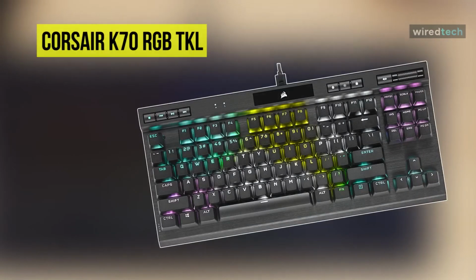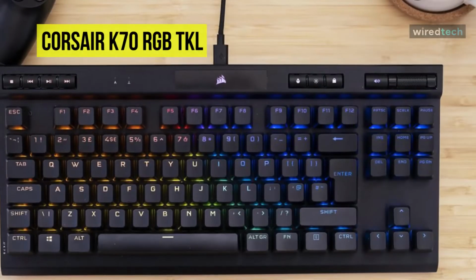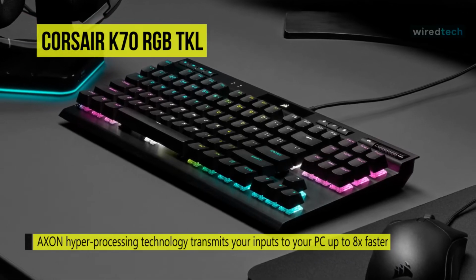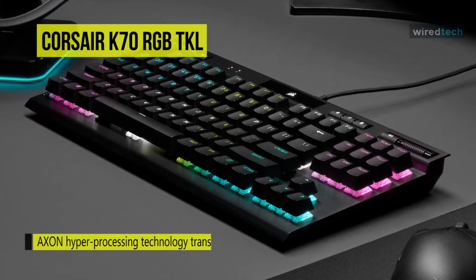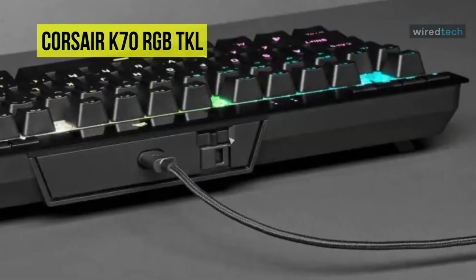CORSAIR K70 RGB TKL. If it's a smaller form factor you're after, then a ten-keyless keyboard is what you should be seeking. It does away with the number pad to provide you more desk space. The CORSAIR K70 RGB TKL Champion Series is one of the best there is. It's a well-built model that comes provided with solid double-shot PBT keycaps.